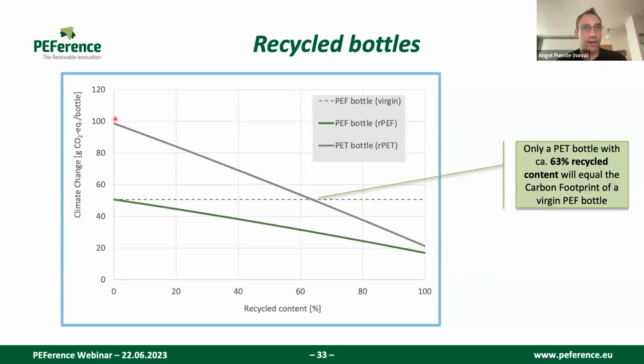Whereas for this type of analysis where we focus on recycled content, we focus more on how much material is coming from secondary and from a previous use of the materials. We used the cutoff approach. And in the cutoff approach, so to say, the benefits at the end of life are not shown.